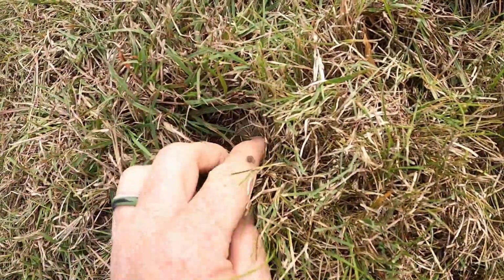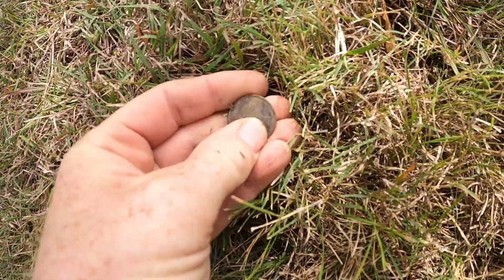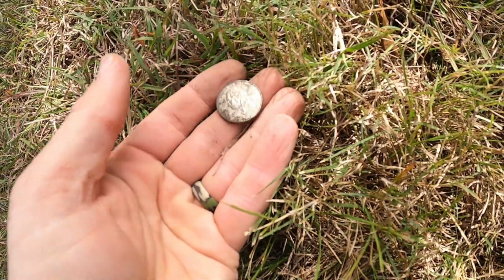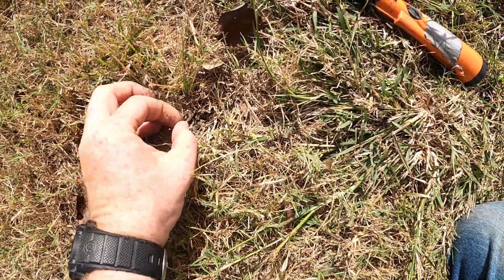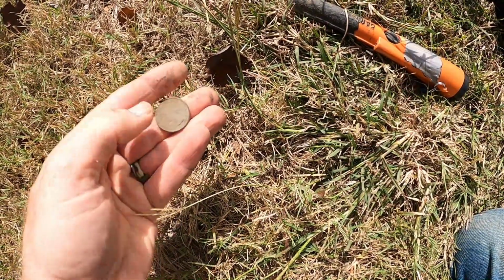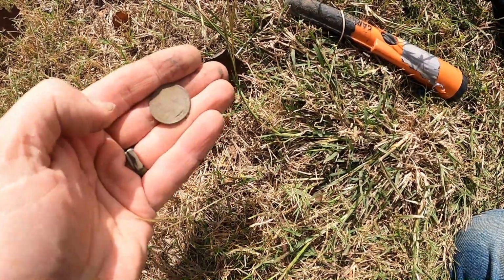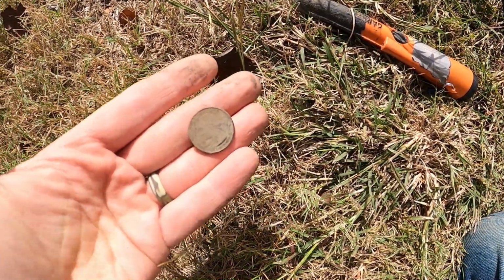Not too far from that last one. Just right through the grass here. It's a state quarter. Oh, there we go. Yep. I always like these. No dig-ems. Stuck on edgewise. Older school. Eagle. Washington. 1989, I think. Cool.